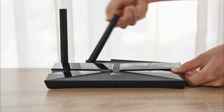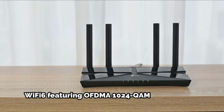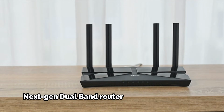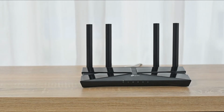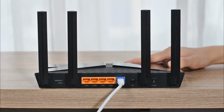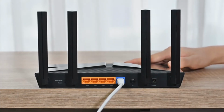4 omnidirectional collapsible fixed antennas with beam shaping are on the back. They transmit dual-band Wi-Fi 6 at 1.5 GB per second using MU-MIMO and OFDM technologies. The device has a 5 GHz network mode that can reach 1200 megabits per second, and a 2.4 GHz mode that can reach 300 megabits per second. This model has 1 gigabit Ethernet port, and 4 gigabit Ethernet LAN ports that can reach 1 gigabit per second. Not having a USB port reduces cost and functionality.